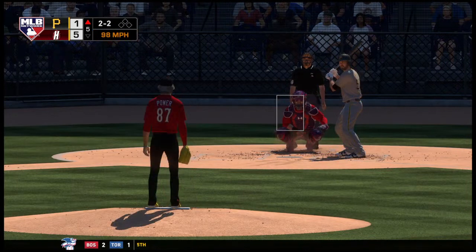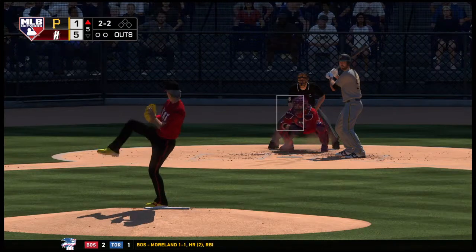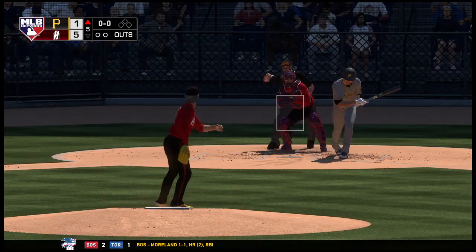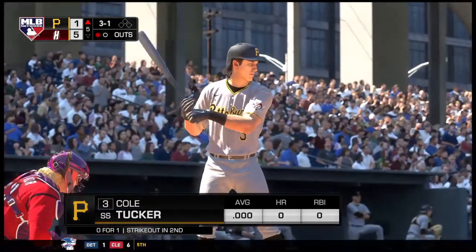Neither guy willing to give in, and the at-bat will continue. On its way is pitch number 75. Oh, and they still have no answer for him up there. 6 straight punch-outs now, and there's one away.